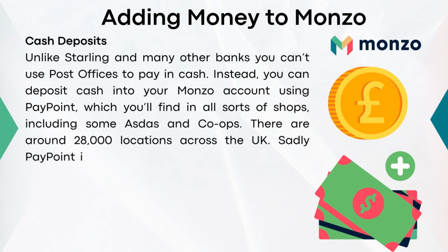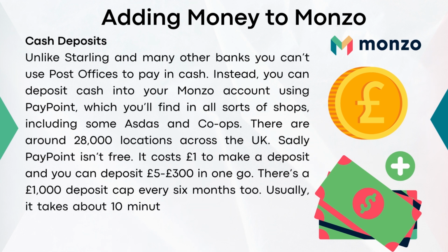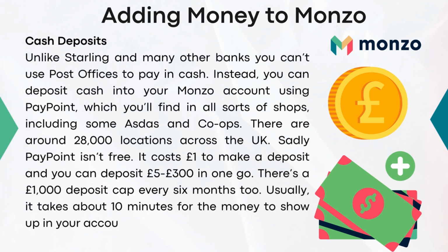Sadly, PayPoint isn't free. It costs £1 to make a deposit, and you can deposit £5 to £300 in one go. There's a £1,000 deposit cap every 6 months too. Usually, it takes about 10 minutes for the money to show up in your account.